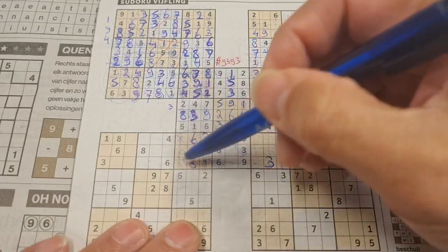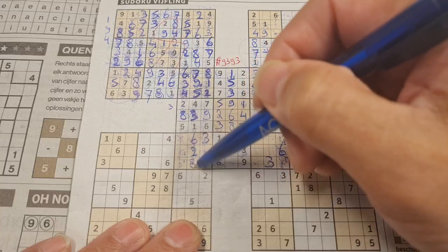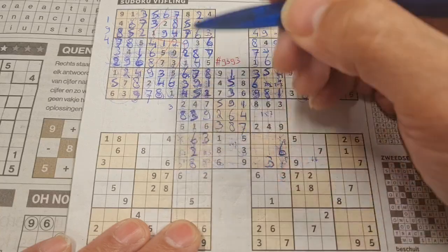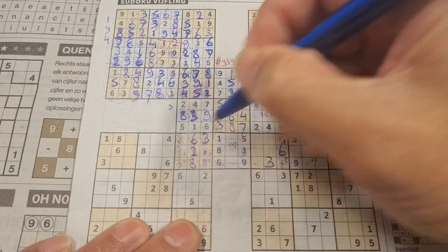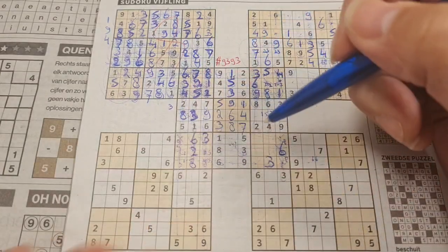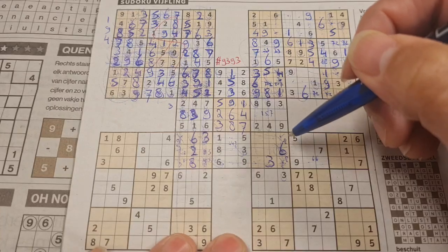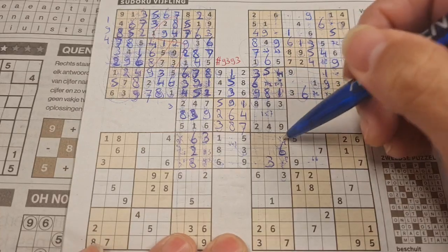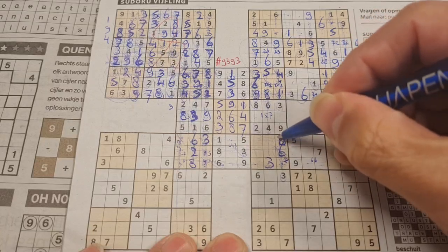These three missing numbers: the 1, the 2, the 3, the 4, the 5, the 6, 7 is missing, 8, 9 is missing. 7 and a 9. We have a 9 in this row, no 9 there. 9 could be here, could be there, and a 7 could be everywhere. Well, mark those two boxes earlier with the 8. We have an 8 in the last row, so no 8 there. 8 should be here.